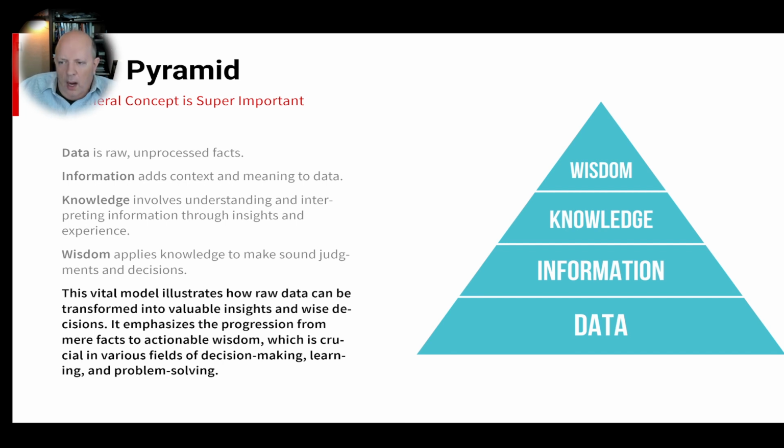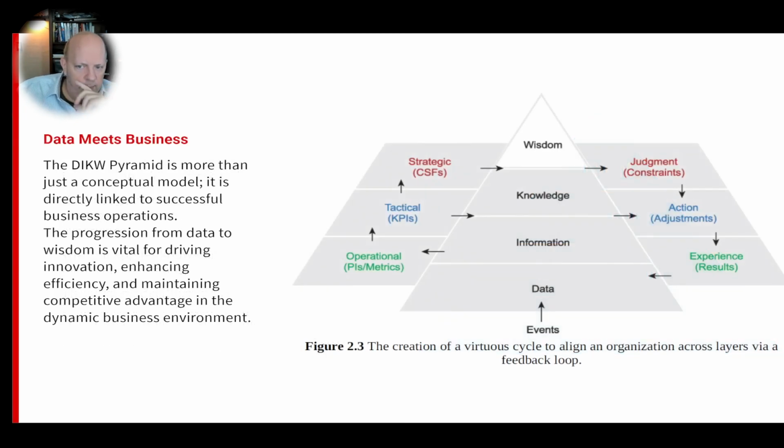You know what? I could use the same thing here to change my gym workouts. I could take the data, my weight, how much I'm lifting, turn that into information. Well, I know that I'm doing X number of reps, and I could apply this to other things. That's why I like this slide so much better.